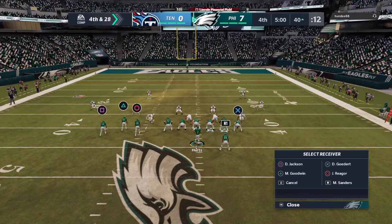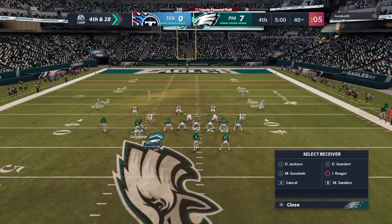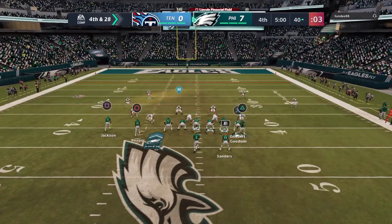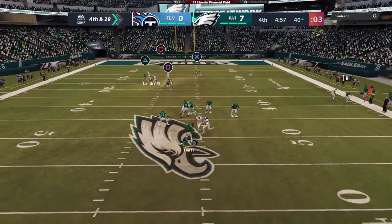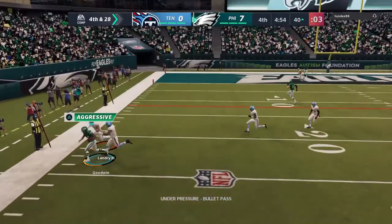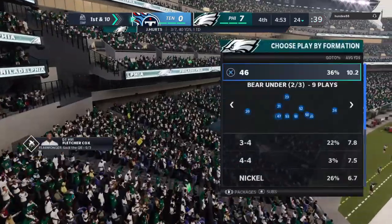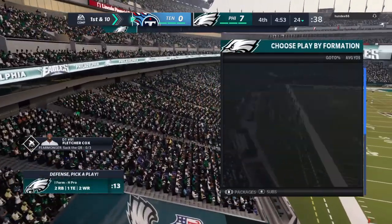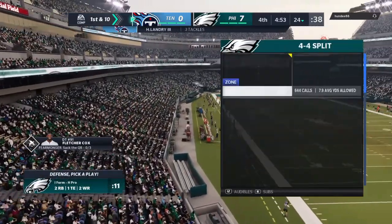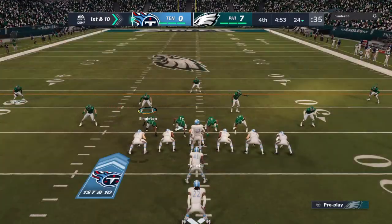And here's a big one now. Trying to hold this lead, they're going to go for it here on 4th down. Throwing from the gun, it's Hurts. That's complete to a speedy wideout Goodwin. But they're going to wrap him up as he'll go down well short of a first. The Eagles unable to convert there on 4th. And as a result, it'll be Titan football on the turnover on downs.